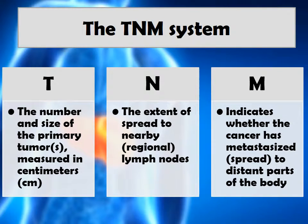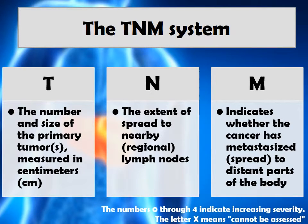Numbers or letters that appear after T, N, and M provide more details about each of these factors. The numbers 0 through 4 indicate increasing severity. The letter X means cannot be assessed because the information is not available.